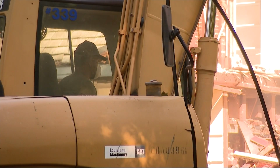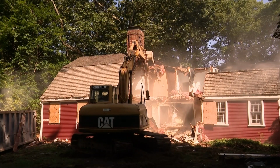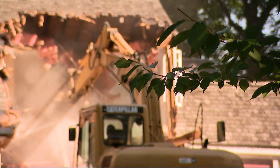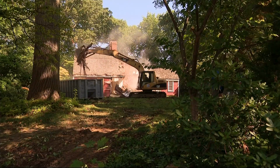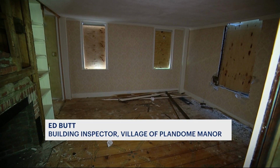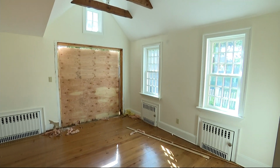This is the end of the road. Ed Butt, who is the building inspector for the village of Plandome Manor, worked with others to save it and was hoping to use it as the town hall. But the Bond Act to finance saving the home and moving it was voted down by residents. Ed Butt says watching as the house was ripped to pieces was like losing a friend. News 12 previously covered the battle over spending taxpayer money to save the Richardson home.